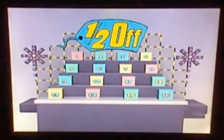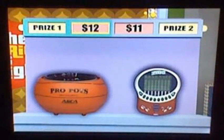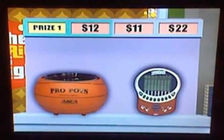To you, Fire Mario. Good for the whole team, this unique basketball-shaped slow cooker. This small handheld game allows you to take solitaire anywhere. Select the price that's half off. Okay, Fire Mario, which one is the half-off price? Is it the cooker or the handheld? Handheld. Is this worth $22? That's correct. You got it right.